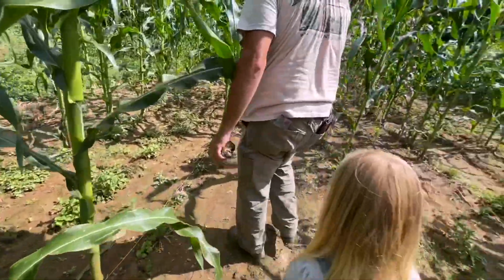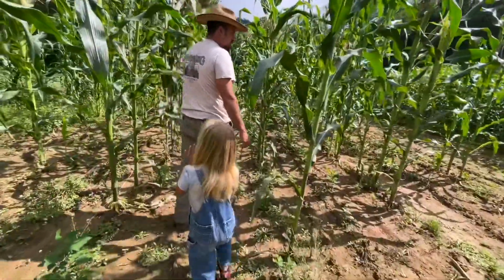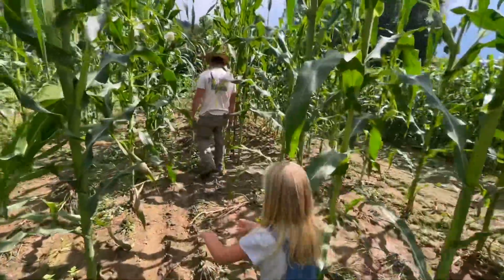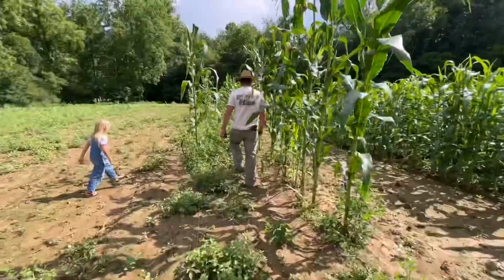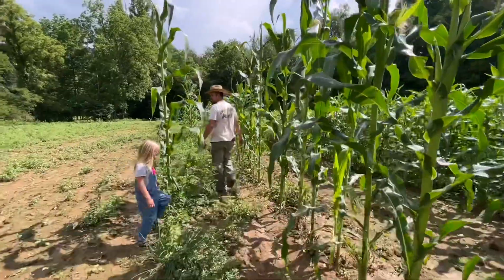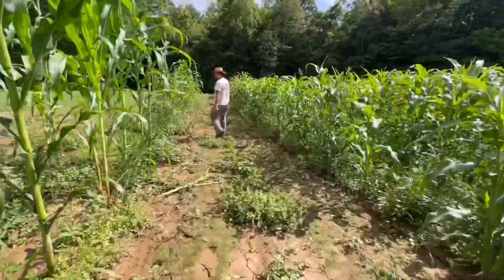Let's find another Huitlacoche. Come out, wherever you are. You know what it looks like, don't you? Huitlacoche, come out, wherever you are. Might have had more Huitlacoche if the crows hadn't got so much of our corn. This may be all we find.